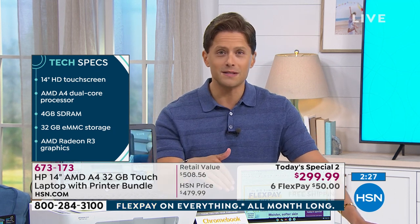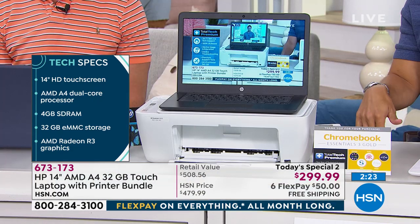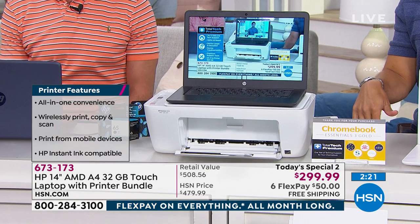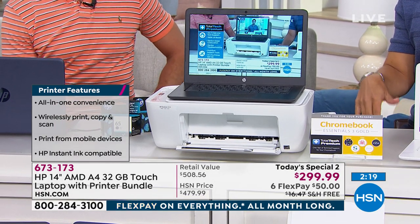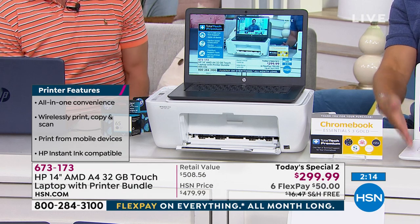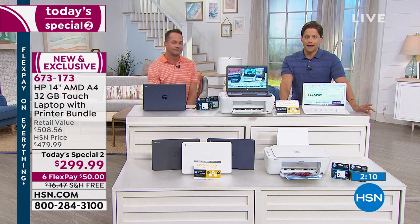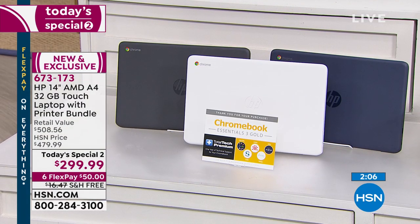With 1,000 of these already sold, I'm supposed to have another presentation of this tomorrow morning at around the same time. I don't know that we're going to have white still available in stock, and it may be one of the last chances to shop for this deal. We've got only 600 left in white, and less than 2,000 in that ink blue, and this is a big weekend for us. It's the first weekend of June. We've put 3 or more FlexPay on absolutely everything.